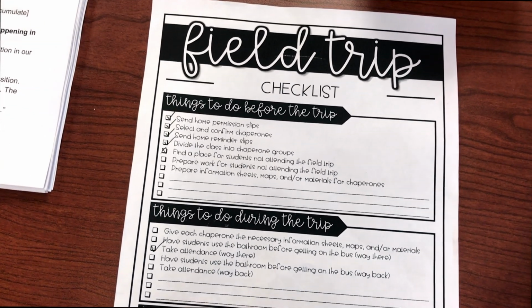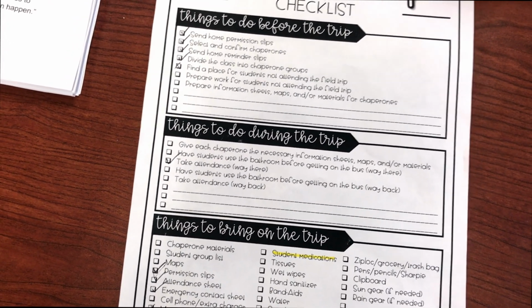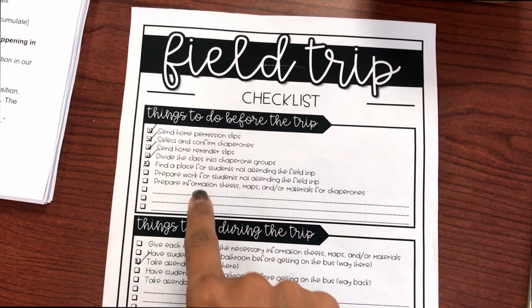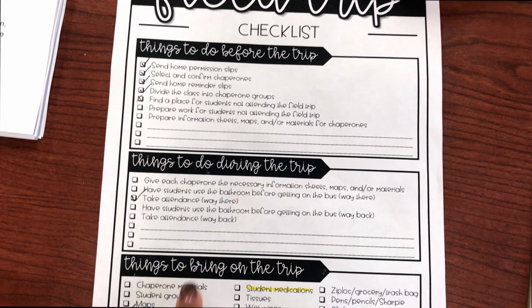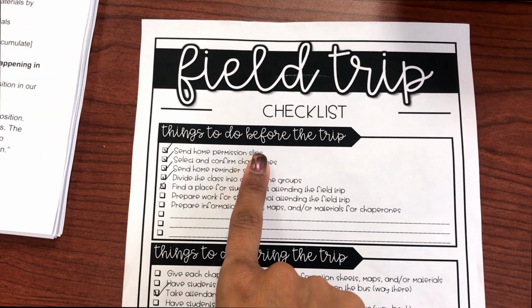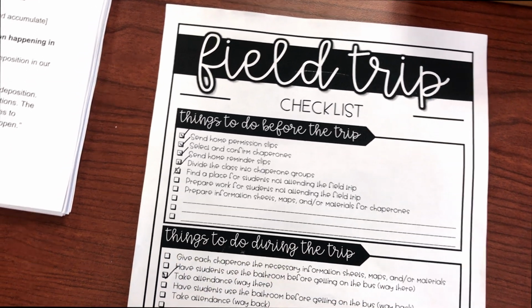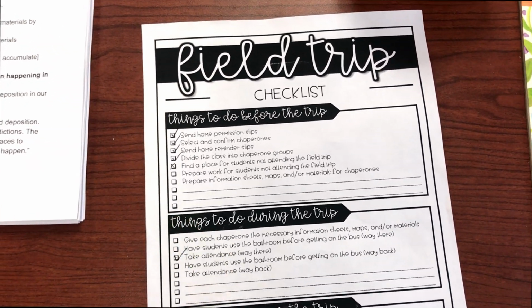So right now I'm going through my checklist, and I got this template off of Teachers by Teachers, and it's by Pocketful of Primary. This is an amazing template. I love how simple it looks, and I genuinely appreciate how detailed it is and how I could just simply go through my checklist and get what I need and be prepared for the field trip. So I did want to show you guys this template because you can find it on Teachers by Teachers, and it's by Pocketful of Primary. She is an amazing teacher, and this is what I'm using right now to go through my checklist and make sure I have everything I need.